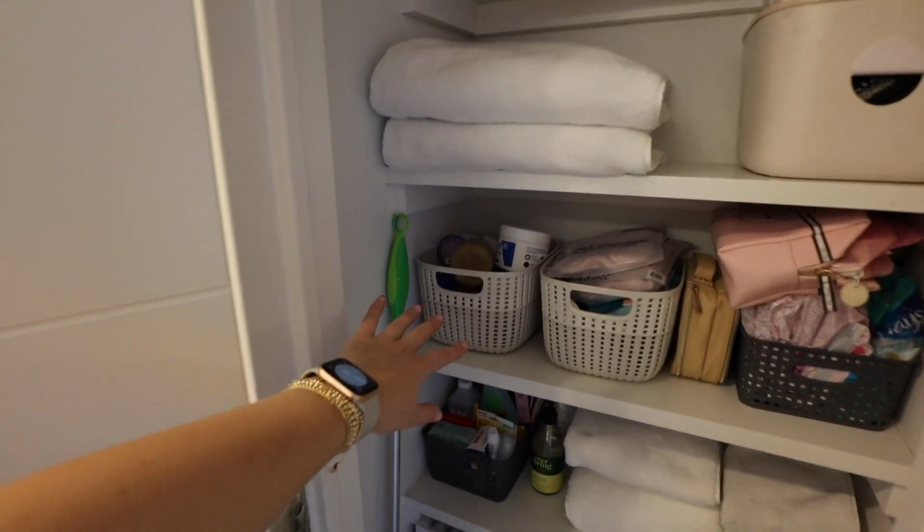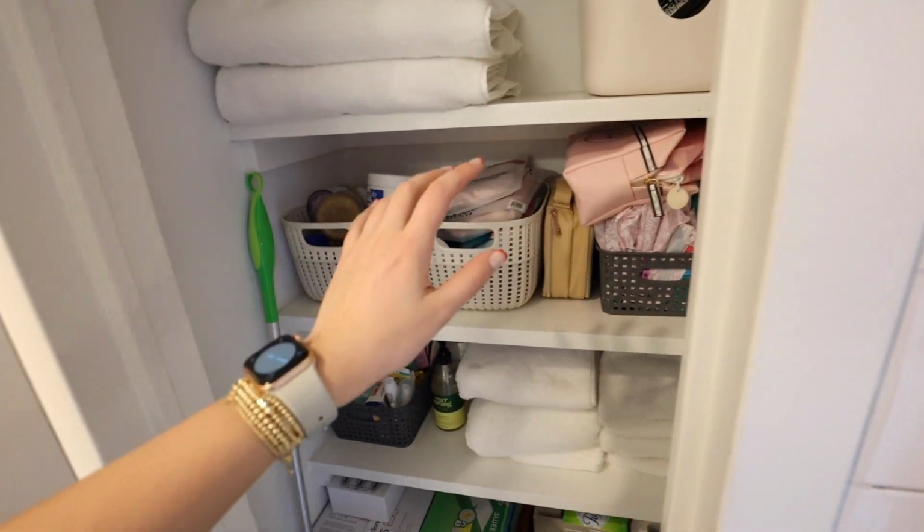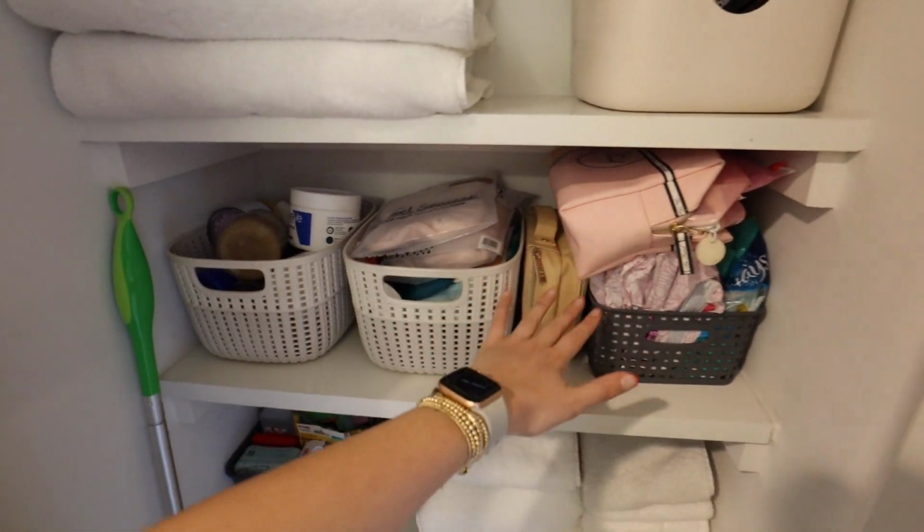And then we start getting into products. I'm so fortunate for this job. I get sent a lot of products, and sometimes I'll start to try them, or I'll want to try them. So I start organizing them in bins.